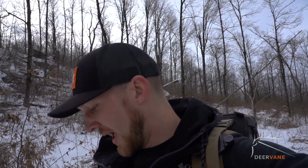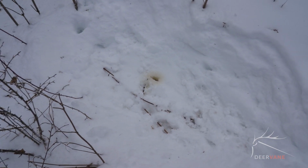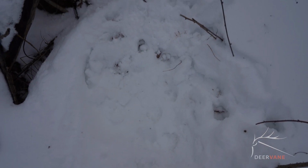This one actually is really large. So in the winter, they generally herd up. Deer will all stick together, so bucks can be mixed in with does. You could get 7 or 8 beds in a row, one would be giant and the other 6 would be smaller. So that's probably a buck and 6 does.